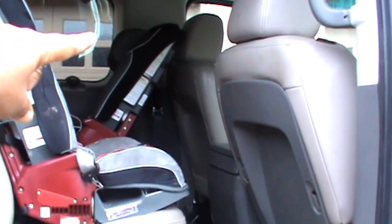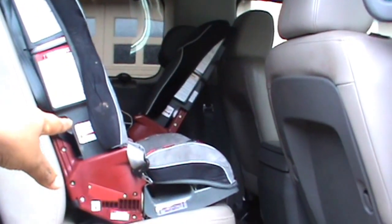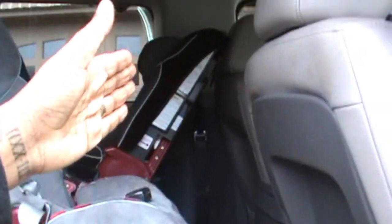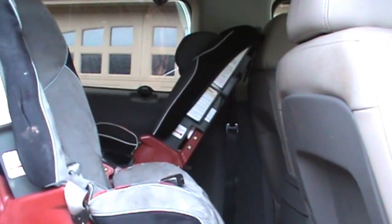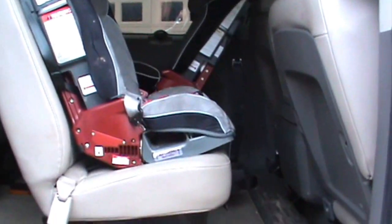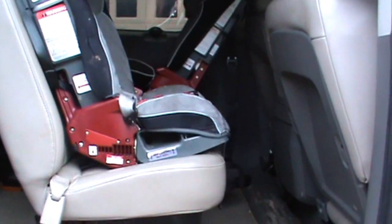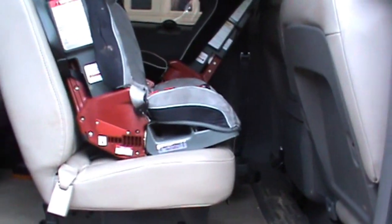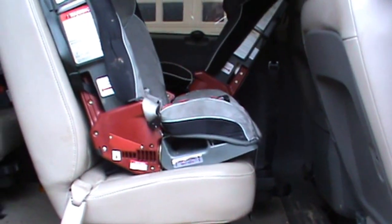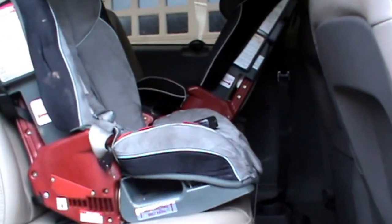If you have a taller person in the NV driver's seat, you would not be able to use a rear facing seat on that side, because the seat comes back and pushes the seat up. Even with the infant carrier, that would be an issue with a taller person. So keep that in mind if you are taller. I am 5'1", so I don't really have that issue. My husband's 5'7", so we are shorter. That makes a difference.